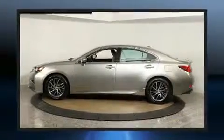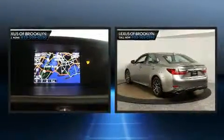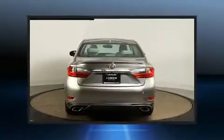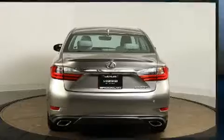Get excited about the 2016 Lexus ES 350. This four-door, five-passenger sedan still has less than 25,000 miles. It features a front-wheel drive platform, an automatic transmission, and a 3.5-liter six-cylinder engine.